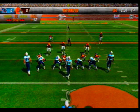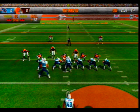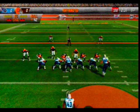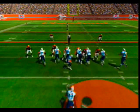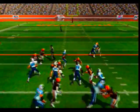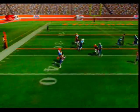Here we go. The Browns line up in a 4-3. Hand off to the tailback. Great move to get free. Aldridge with the tackle at the 39-yard line. Lynch takes advantage of a little daylight, picks up 3 yards.